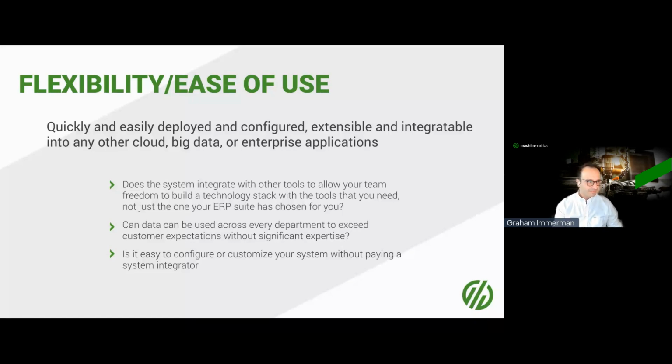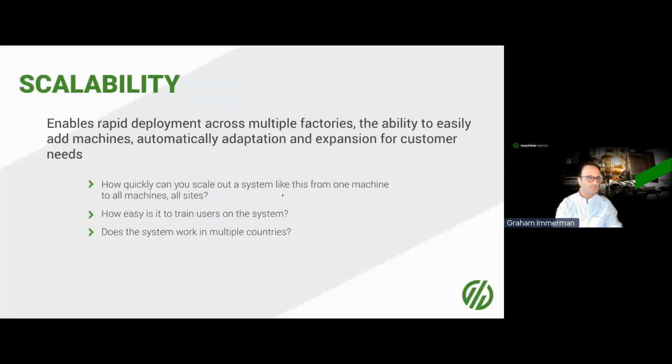informed decisions. So the questions you should ask yourself around this is, does the system integrate with the other tools that you have? So are you free to build a technology stack that integrates with everything that you have and not locked into one vendor? Can this data be used across every department or different individual without significant expertise? Is it easy to configure or customize your system without paying a system integrator to do so? Not to put system integrators out of money, but manufacturers need to be able to reduce costs on this front. So for a system to be easily adaptable is critical. Now, on the scalability front, I'm going to accelerate because we're coming up on our time.